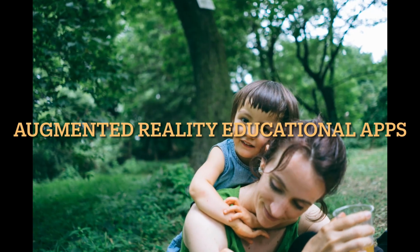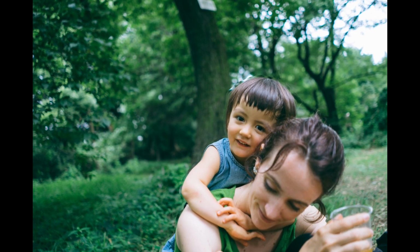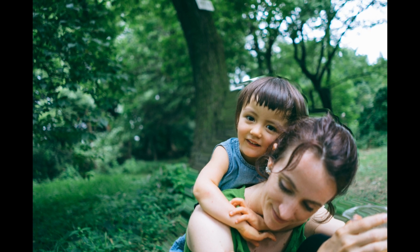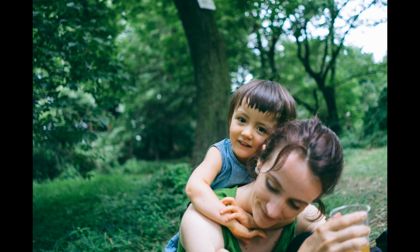First up, I have developing augmented reality apps that use AI to identify local plant species, educate citizens, and encourage them to plant more pollinator-friendly vegetation. This will increase awareness for positive change to take place.